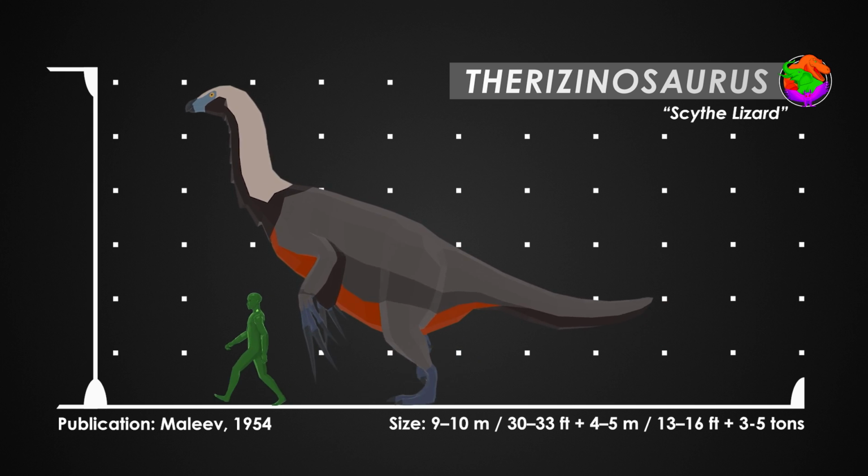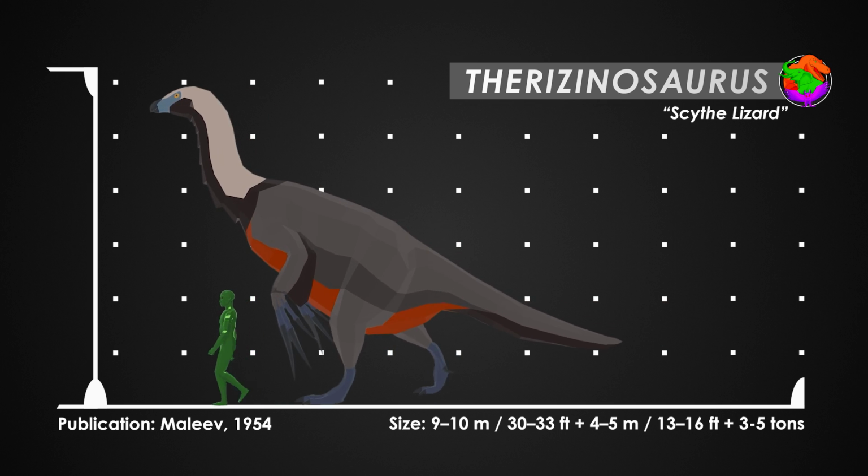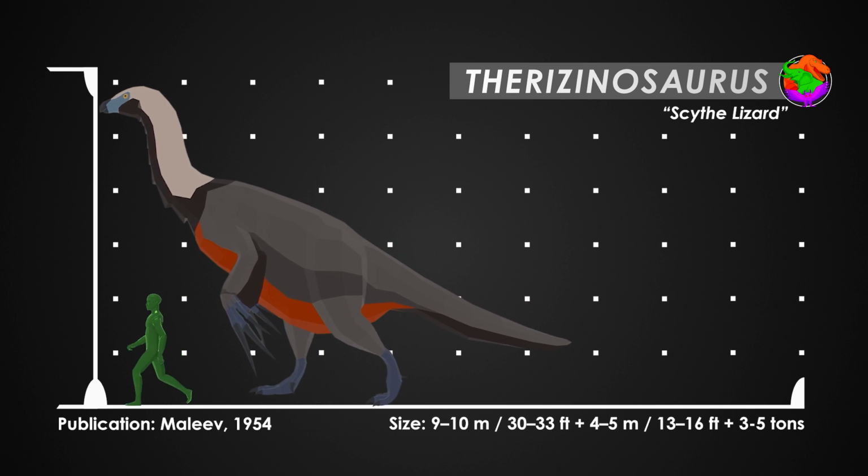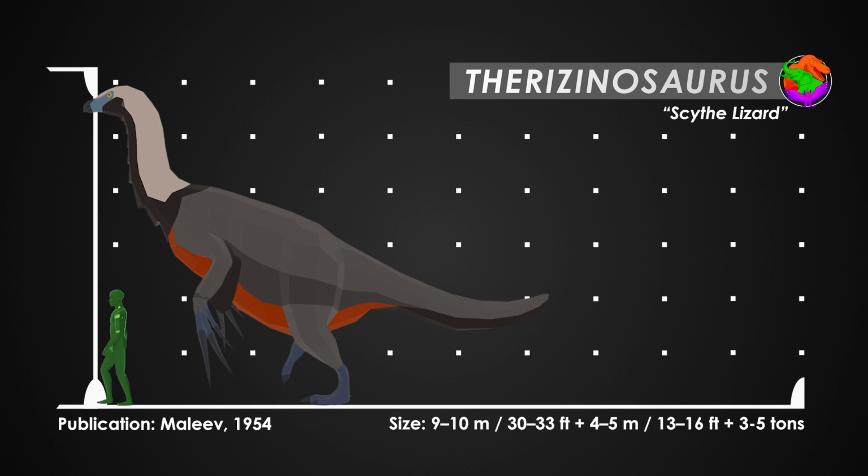The first remains of Therizinosaurus were found in 1948 by a Mongolian field expedition at the Gobi Desert and later described by Evgeny Maleev in 1954.